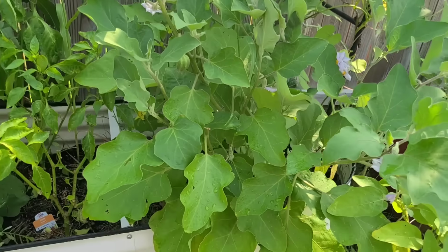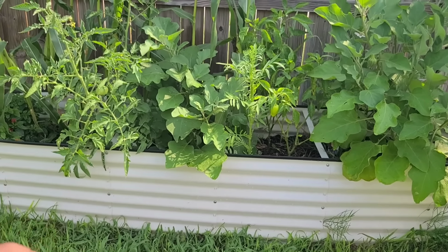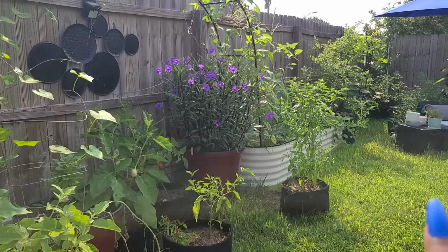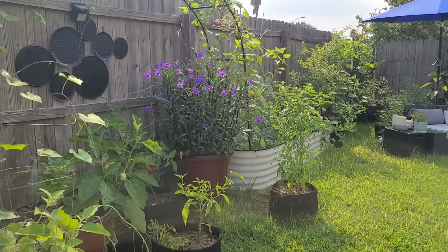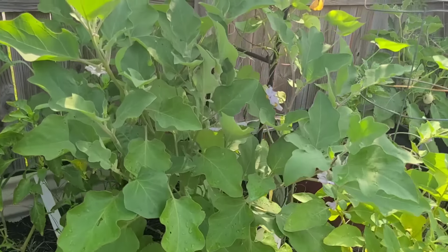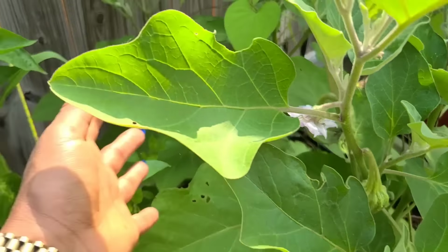Another eggplant in this raised bed. This one is more full and producing more than that one. If you notice, that one has more sun, I feel, than this one. I don't know why, but I think it's the way the sun comes up. And it's a bunch of eggplant popping up over here.